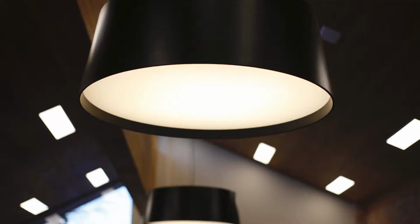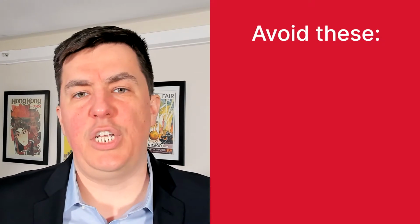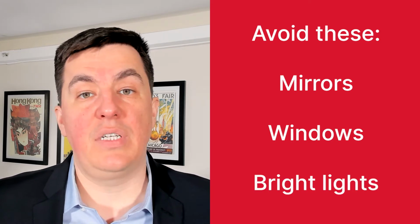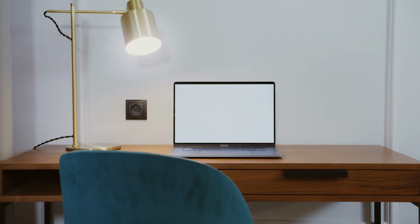Next comes lighting. Turn on the lights in the room that you're in. Dark backgrounds don't look good on camera. Just ensure that you don't have any mirrors, windows, or bright lights in your background, since those can be very distracting. You also have to be well lit. So place a lamp behind your camera so that your face is well lit.